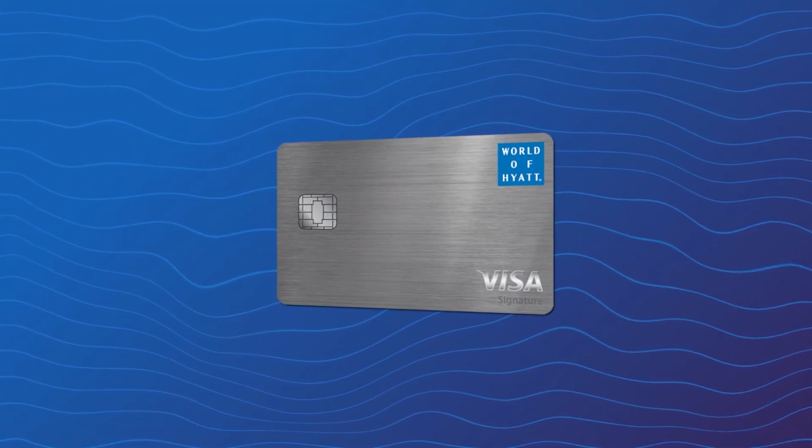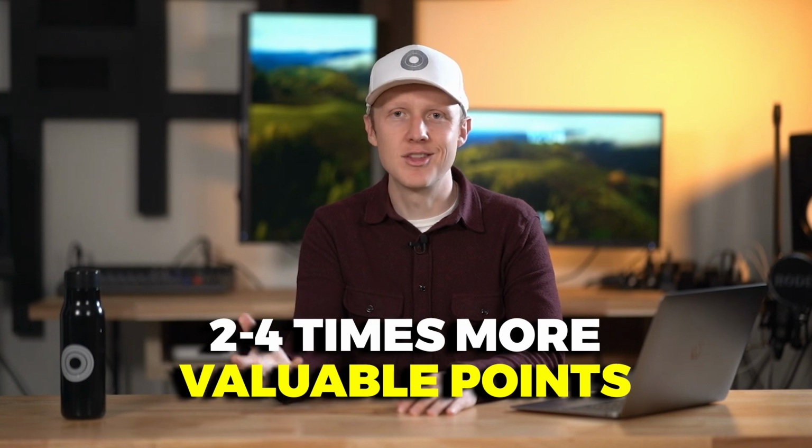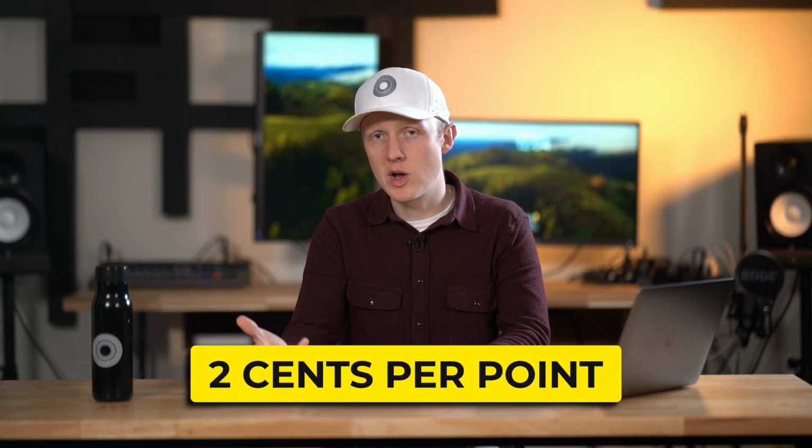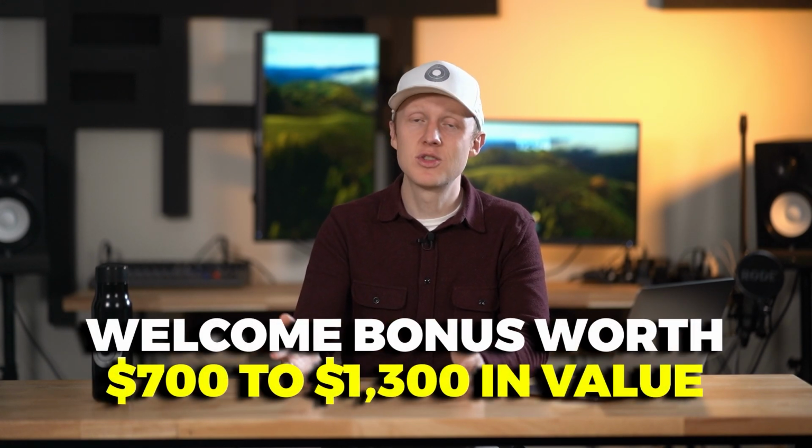But last up, and one of my favorite Chase credit cards, is the World of Hyatt credit card. This is definitely one of the most underrated credit cards out there, especially among hotel brands. And I did do a full review on the card if you want to check it out and learn more. But people tend to undervalue this card because the quantity of points that you're earning with it are less than other hotel credit cards. And that's because the points are literally 2 to 4 times more valuable than other hotel points currencies. I value Hyatt points at 2 cents per point, and that means the welcome offer from this card currently could be worth $700 to $1,300 in value.